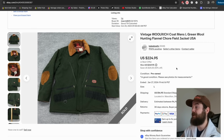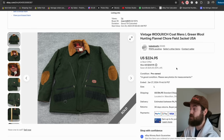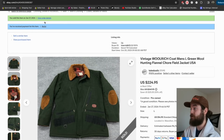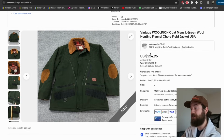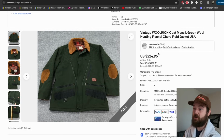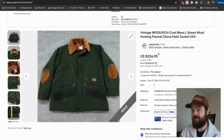My very best sale of the month was this vintage Woolrich coat. I had this listed since October 20th. So yeah, this was listed for over 3 months, and I got so many lowball offers on this. I probably got 15 different offers on this item. There was nothing like this listed and nothing like it sold. The closest thing that sold was another vintage wool jacket that sold for like $300.